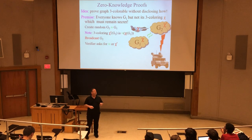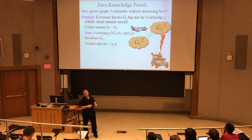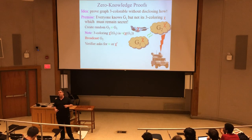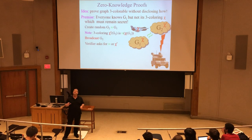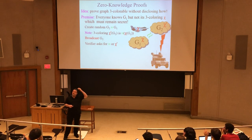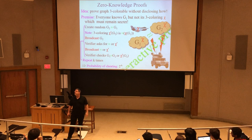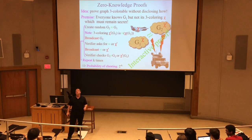Because if you didn't know the original coloring of the graph, you couldn't pass these tests over and over again, either or, disclosing the isomorphism correctly in a checkable way, or disclosing the three colorability correctly in a checkable way of the isomorph. How many get it now? Okay, that's not a lot of people. I'm surprised, because it's pretty much the similar situation to before, just with a different problem, with a coloring rather than with an isomorphism, strictly.